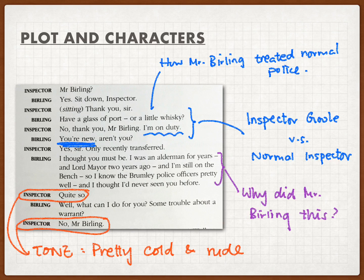He simply said, "Quite so." Because the inspector didn't show any friendliness to Mr. Burling, so Mr. Burling replied seriously, asking whether this inspector was here to ask for a warrant. I've explained this word in previous video already. Warrant means an official document that a police need to take action, to arrest people or to search someone's house.